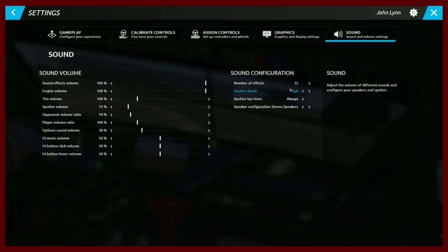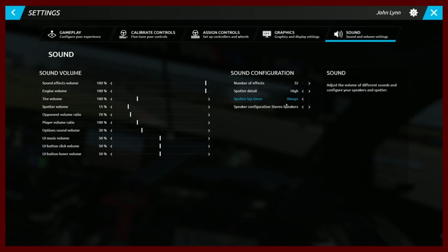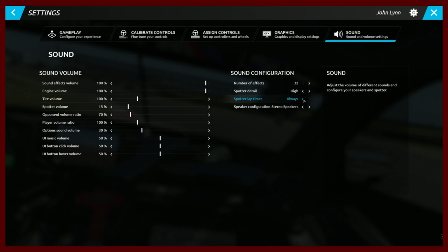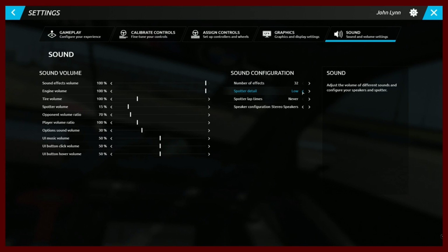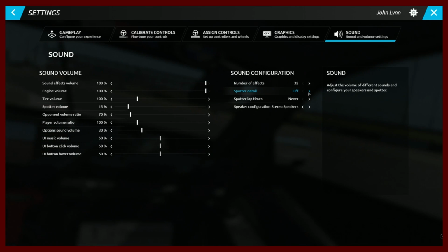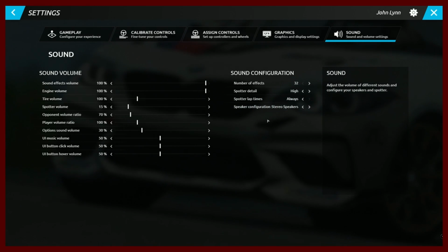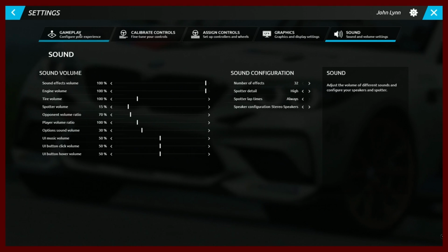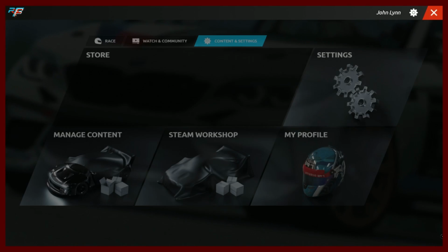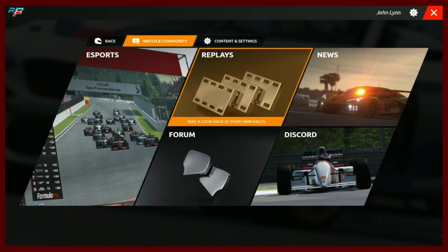Sound options, of course, there's tons of sounds. You can have your spotter detail high. You can have the spotter lap times always on or never. Spotter detail you can turn off if you'd like. So it's really up to you how you want to configure it. And yeah, I think that basically covers the settings. I mean, I didn't want to go too deep into too much here, but I just wanted to kind of show it off a little bit.